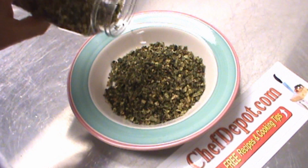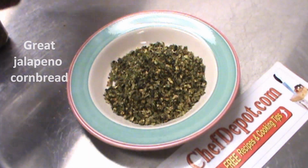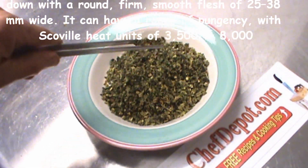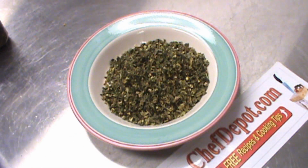Ready to go. They're packed in an airtight jar, and I like them. I use them all the time too. Great stuff. You just pick up a couple and put them in your recipe and you're good to go. So I like them a lot. You should try them and know they're out there. It's nice to have them in your cabinet.